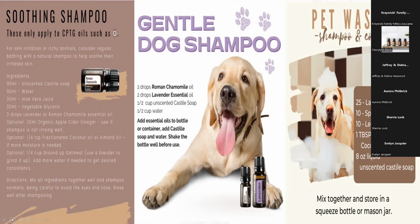And anyways, so definitely dilute it and keep in mind the dog's weight. So the smaller the dog or the smaller the animal, more dilution. Optional here is to use 1/4 teaspoon of fractionated coconut oil or almond oil if you need more moisture. You can also add oatmeal, put it through a blender to grind it up, add a little more water if it's needed so that you get that desired consistency.